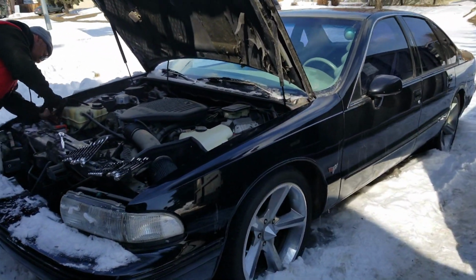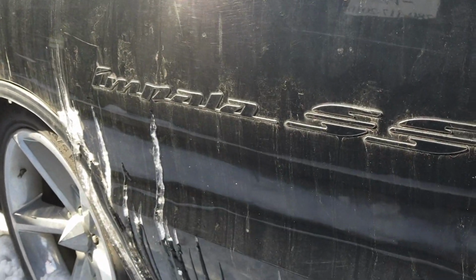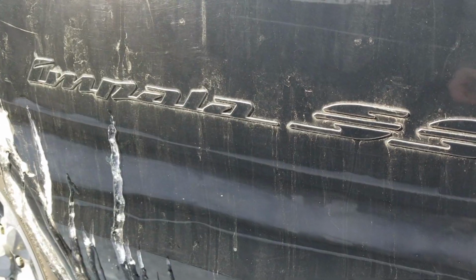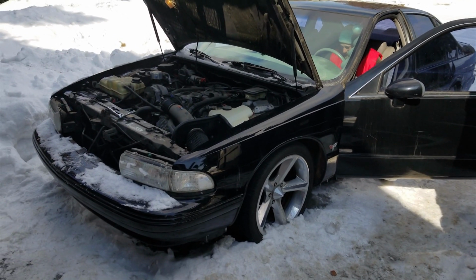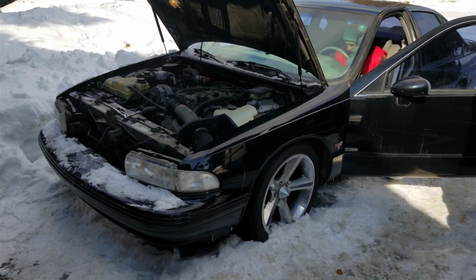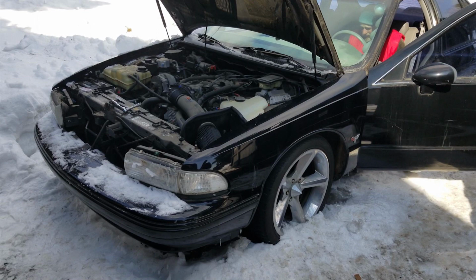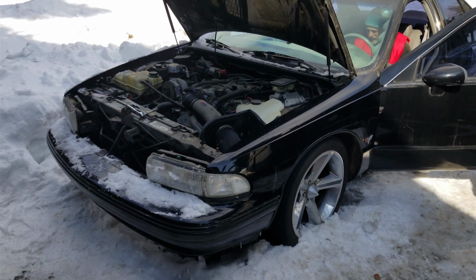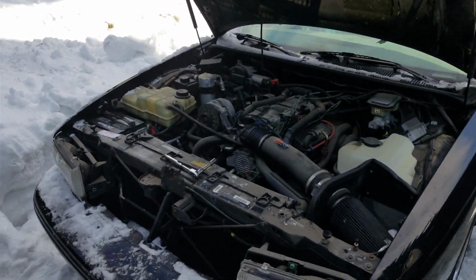We decided to get working on the Impala first. Our hopes were that we could actually get it started and drive it onto the trailer. Although we had no idea what the condition of this vehicle was or why it was parked. It was parked for at least 5 years. Full tank of gas. We poured 20 liters of fresh gasoline in the tank and a little bit down the intake throat to try and get it going.